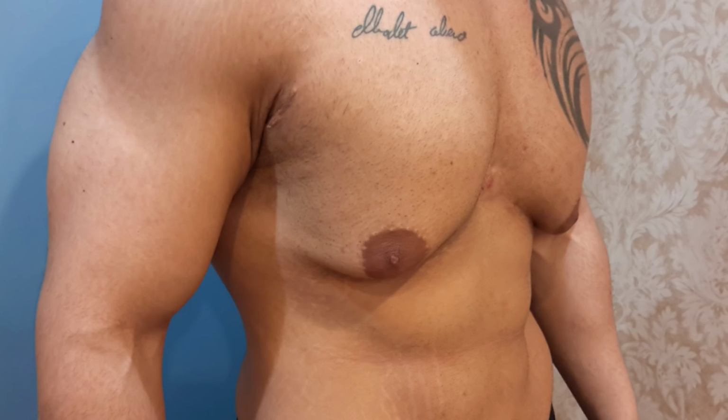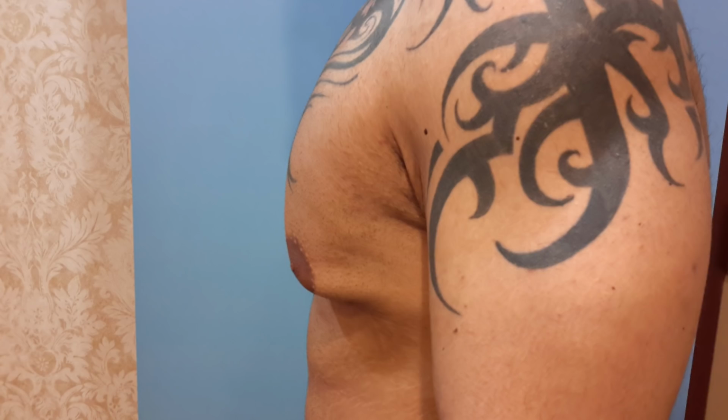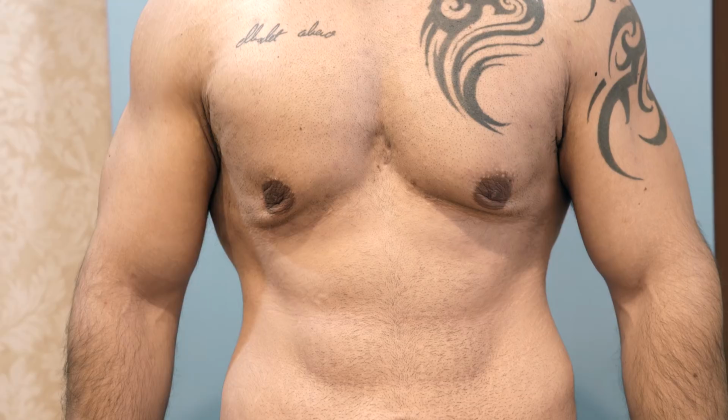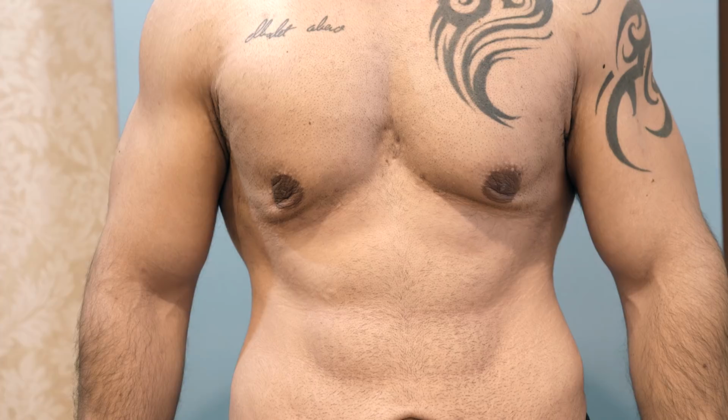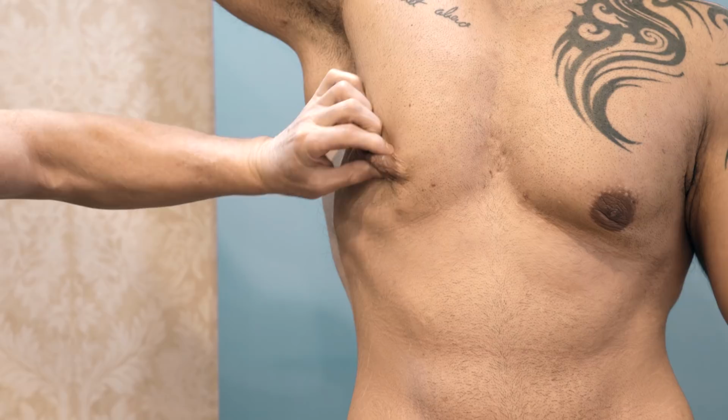So now the pre-op, this is the front view, and these are the side views going on right now. So front view and then the side views. You see how much mass he had there and how much stuff he had there, and compared to now. Now stand up straight. So he's got a great definition, lift up here. That's his serratus anterior muscles here. He's got no gland, he's got a great shape there.